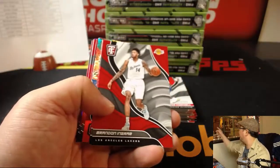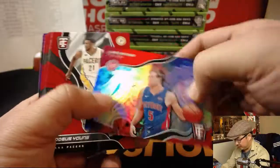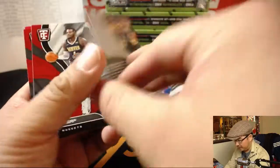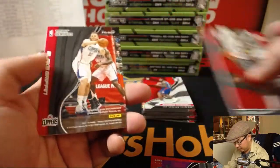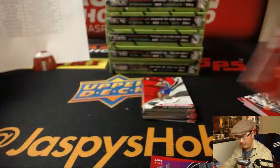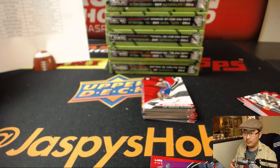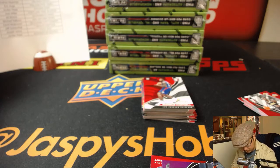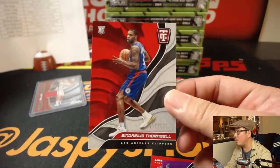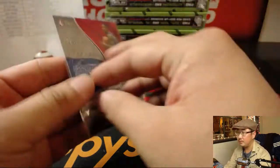Got Brandon Ingram, watching him right now on television. He's playing the Cavs. There's Luke Kennard. Patty Mills, purple. And we got Blake Griffin, Fabric of the Game Relic. 191 out of 199 for the Clippers, that'll go to William Fulmer. Clippers. And more Clippers. Darius Thornwell to 299. Nice.